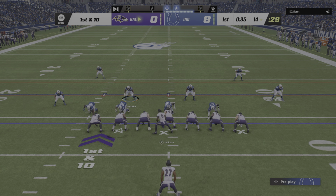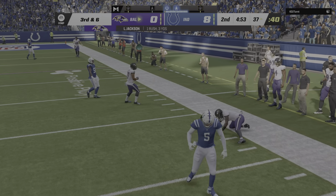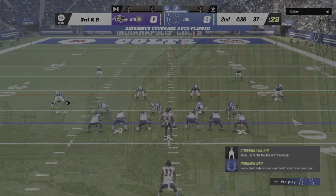Here's second and 9. Throwing is Jackson. And they're going to get this down to about the 37. In need of a conversion on third down. They had the big play to start the drive. Not much sense. Here's Jackson. Throwing out left and finding Likely. And they're going to get this down near the 35-yard line.